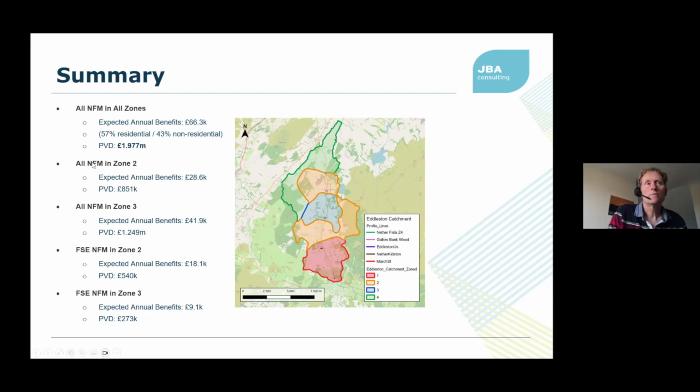So we can see that if we invest in zone 2 or zone 3, we can get considerable benefits. Sometimes, if we sum those individually, we might get more than doing all the NFM in all zones, because we're getting some disbenefits for some of the NFM. So it's really quite a complex picture, and it's not as simple as just putting some storage on the map.